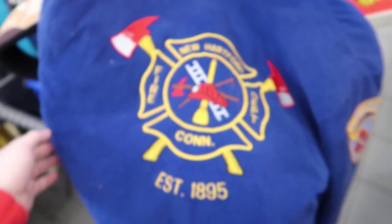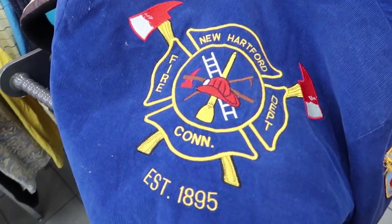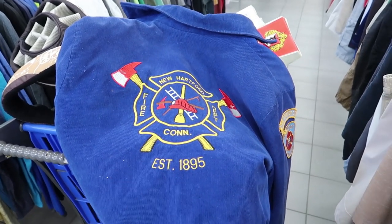It seems vintage. Some medium trophy jackets, made in USA. What do you guys think? I mean, the design is so cool. I might get it. I think I'm gonna post it on Instagram real quick and see what people say.